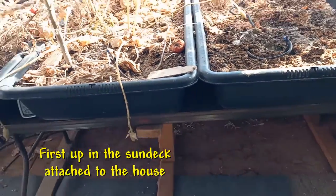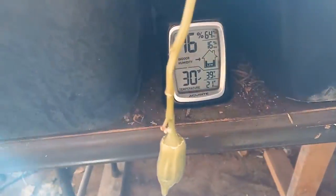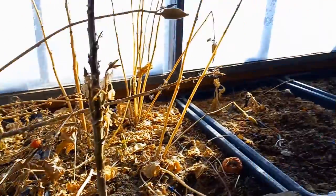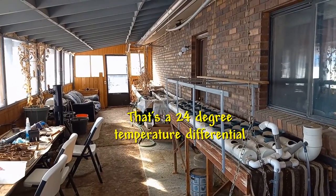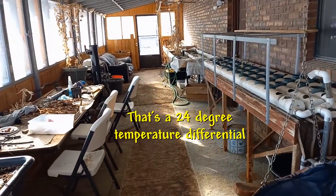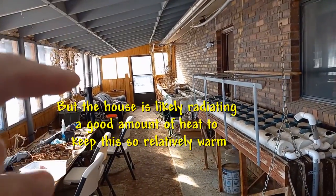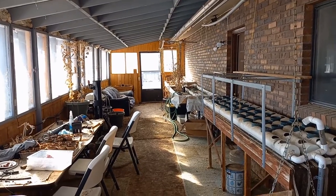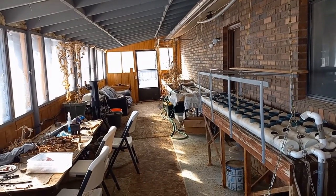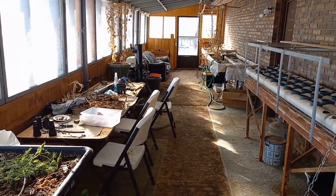Well, it got down to 3 below zero last night, and out here on the sun deck, it got down to 21 below zero. So this little area stayed about 23 to 24 degrees above the temperature outside, which is kind of amazing. The south greenhouse got down to 16 degrees. So it stayed 19 degrees. So let's go outside and see how the main greenhouse did.